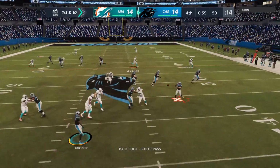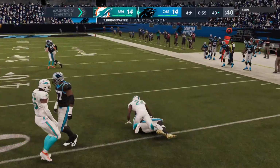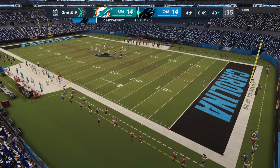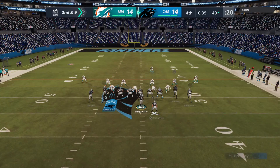Bridgewater now from the 50. Now they go screen. It's complete. And he'll get it into enemy territory just across midfield at the 49. A good rally to the football keeps him to only a yard, and it's 2nd down. At the Dolphins' 49-yard line.